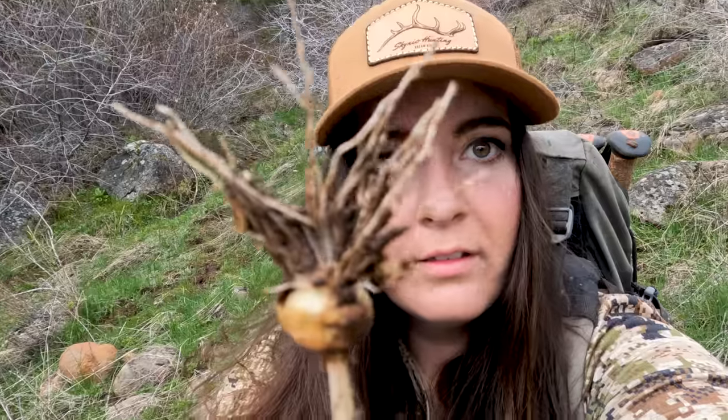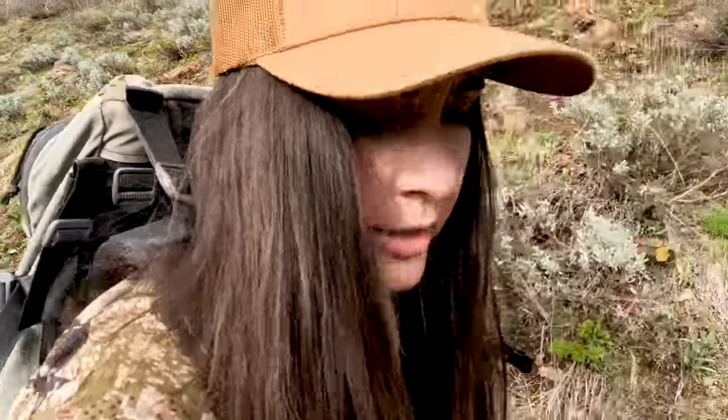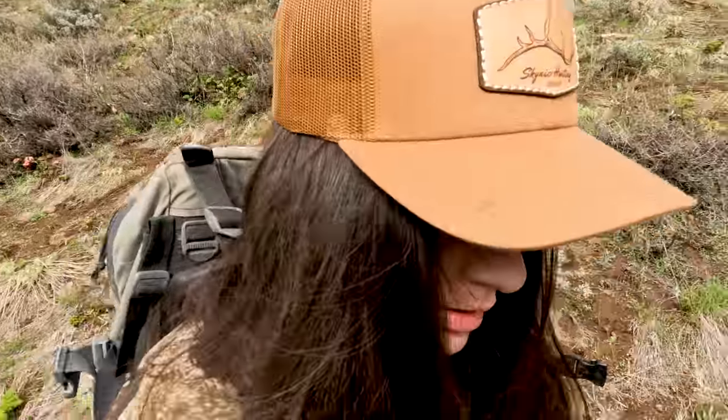Little tiny onion. We're getting really close to where this bear's at. It should just be another less than 100 yards away, down in this hole. This is gonna be a long day of packing, getting all the hide and the meat out and stuff.